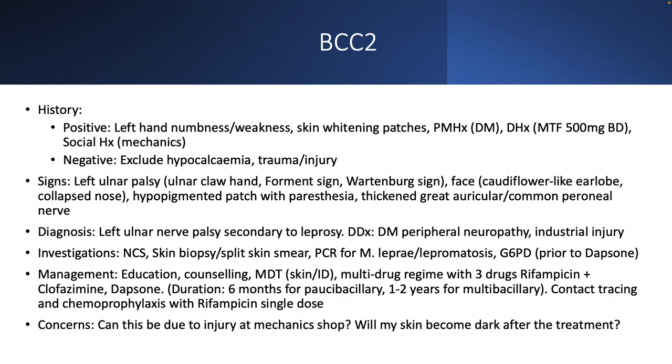And mechanical injury, yes, I purposely gave you that. It's actually that this injury started right after he already had symptoms, so it may not be the cause. And whenever you encounter any scenario with hand numbness and weakness, you should always look out for any hypocalcemia symptoms.